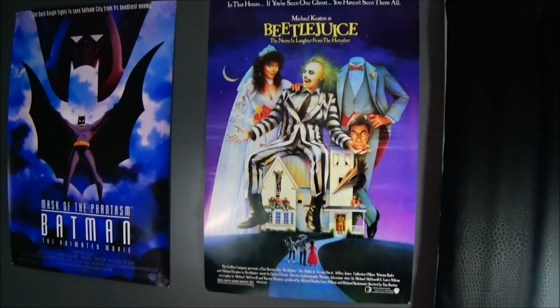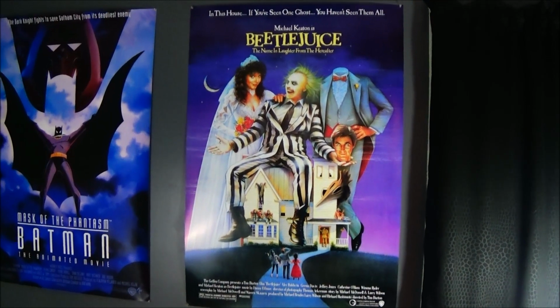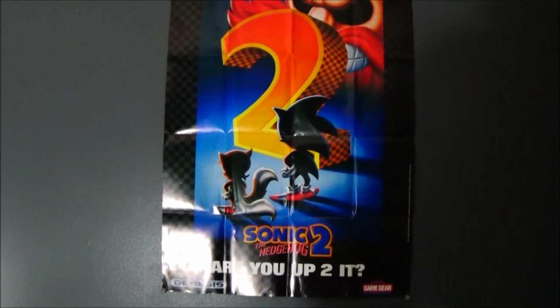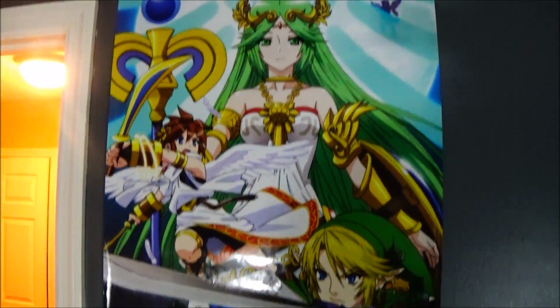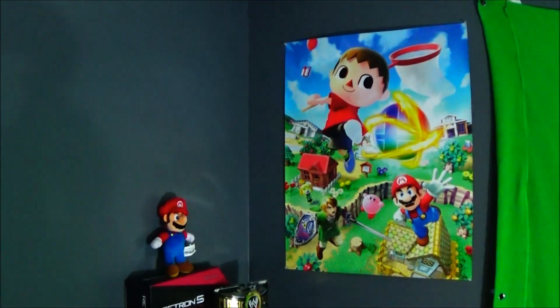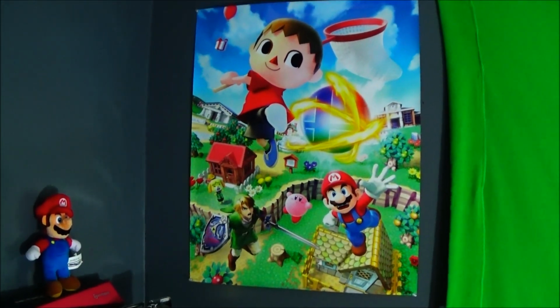Now I don't have too many posters, but I got a couple movie posters. I love the Beetlejuice movie with Tim Burton as the director, and Batman Mask of the Phantasm is another awesome movie. I've got this cool little Sonic 2 poster that I found inside of a game that I bought. And of course we have Lady Palutena, Link. These were the Smash Brothers posters that came if you had Club Nintendo. So those are pretty cool. I need to get some more posters, but that's what I got for now.